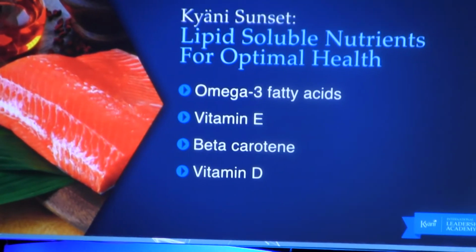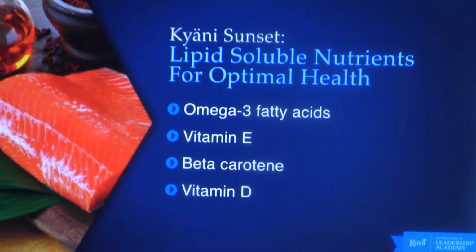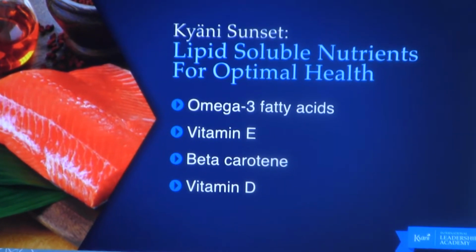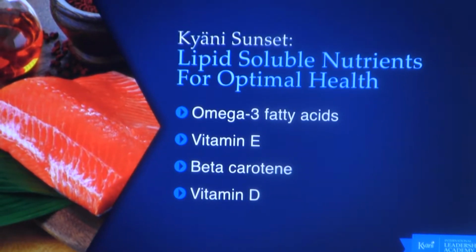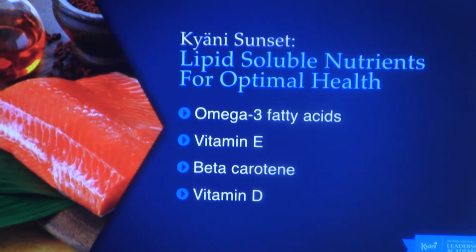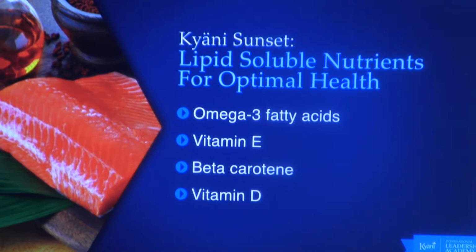As I mentioned yesterday during the Q&A, I was just astounded when I started looking at the scientific literature about what omega-3 fatty acids have to do with our skin. How do they help? There is so much literature out there, hundreds and hundreds of papers, supporting the fact that omega-3s optimize skin health in many different ways.